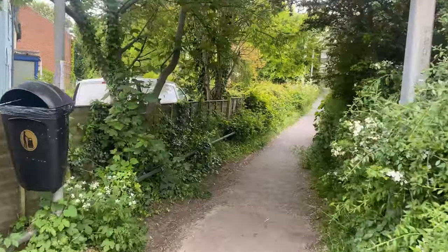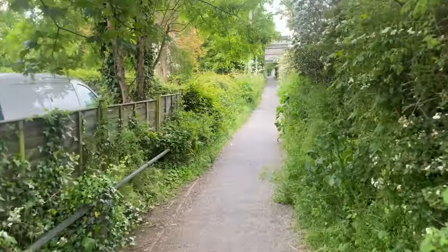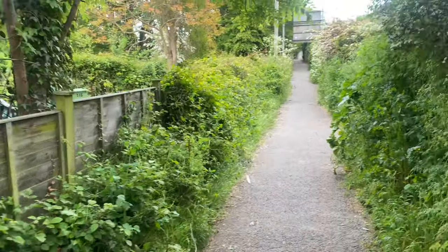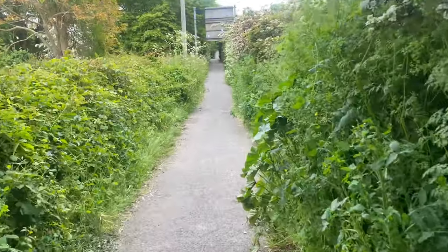So I'm assuming this is a footbridge over the bridge. Oh, what are we doing then? Footbridge over the bridge.